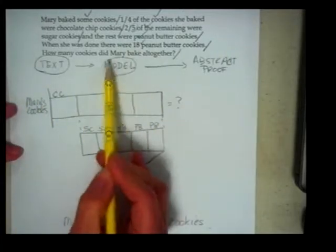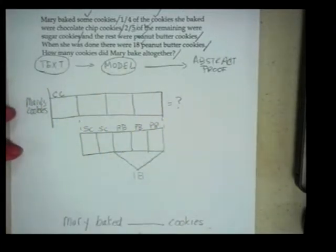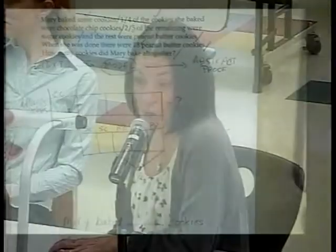And my model, and it's important to note right here, is not only going to make my thinking visible to somebody who's looking at my work, but it's going to make my own thinking visible to myself and give me the aha moment I need to actually start working backward through my problem. I'm now going to use what I know to figure out what I don't know. And here's where I'm going to start using numbers and symbols.